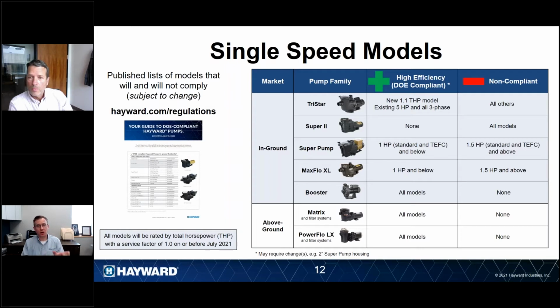And then with TriStar, we're going to have a new 1.1 total horsepower, not the same thing as full rate or max rate horsepower even. And actually at the other end of the spectrum, the 5 horsepower model and the 3-phase model, they're basically out of scope. But everything in the middle is. So you can see it's quite a bit of variation: no change at the bottom, some change in the middle, and a lot of change up at the top.